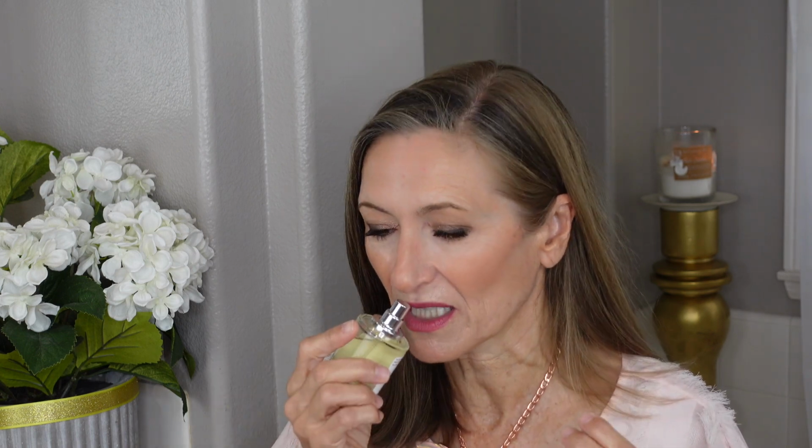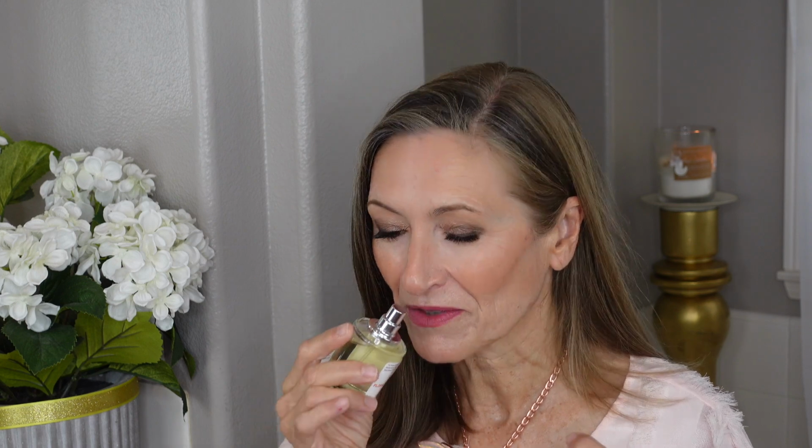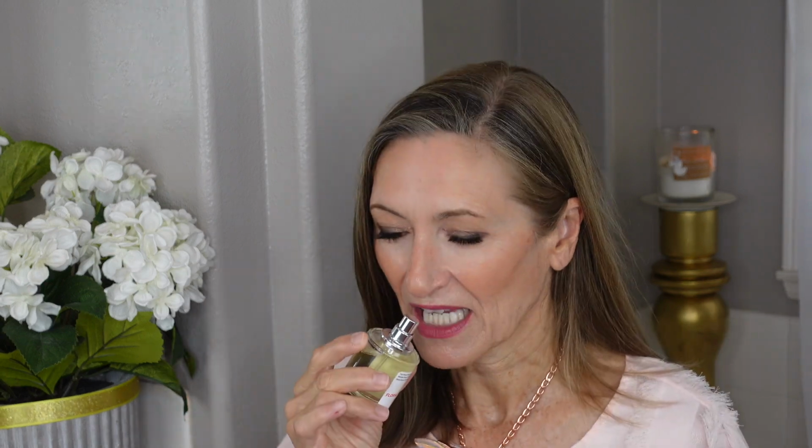Beautiful notes in this one. There's bergamot, which I love, which is that citrusy, zesty, clean scent with that lychee, which is that sweet tropical. There's orange. There's also some rose in here. You get a little rose, some jasmine. You definitely get the jasmine. Some pink pepper. Yes, you're going to get that. And then there's that patchouli, some blonde wood, and vanilla.